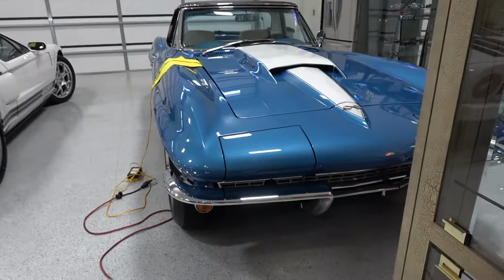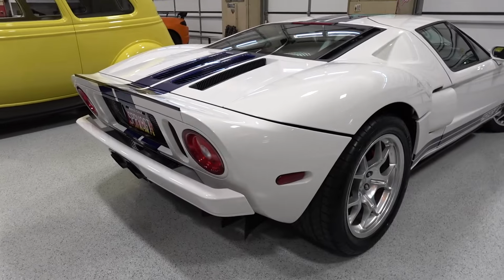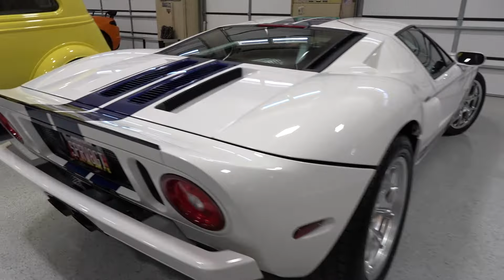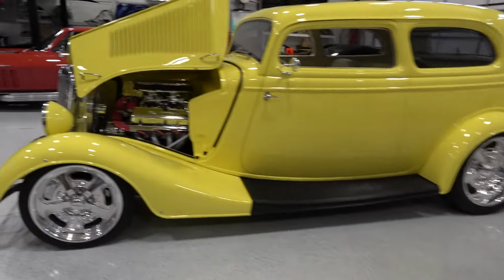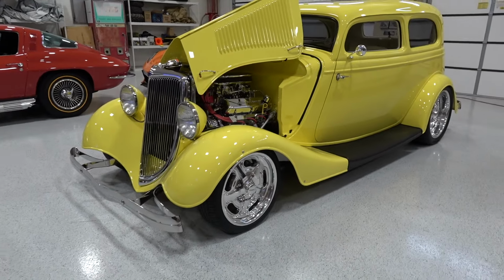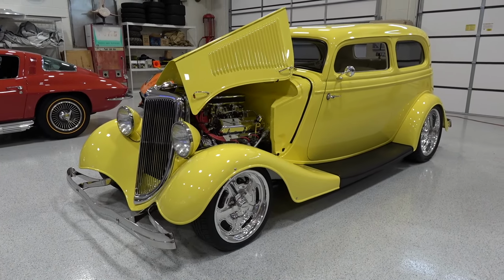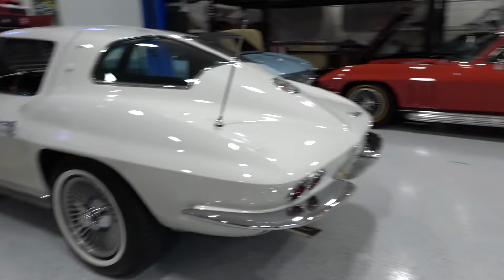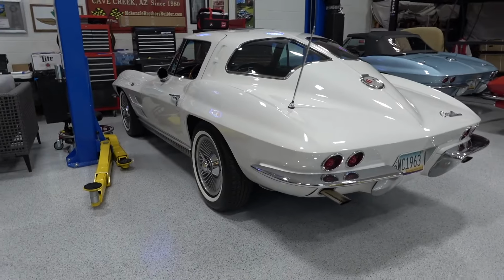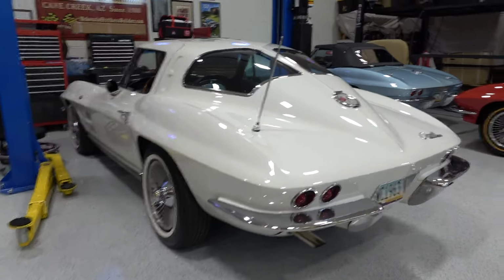All right, we have videoed this one. Check out the 67 427. This is what we'll be taking out very shortly. Tell me what this is. I actually videoed this car when it was not in your possession. Yeah, the 1934 Victoria. It's a Vicky, and it's been hot rodded and street rodded and been in a whole lot of things. You've also seen that one before, the 1963 split window Corvette. That was in a red white. I don't think you've seen these other two.